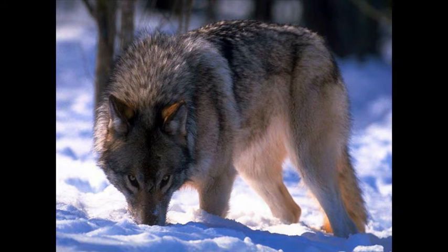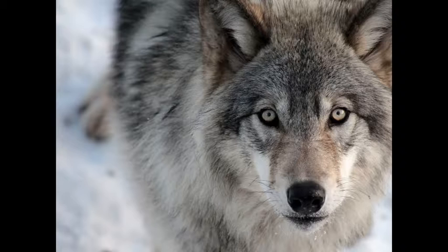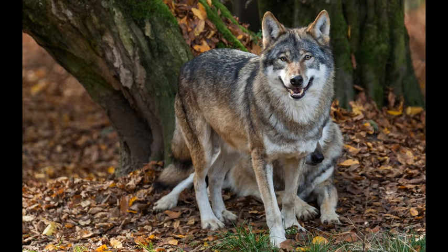Gray wolves gather in packs in winter. If the snow is deep, wolves in a pack march in single file. Each animal follows one another, treading on the same trail wherever possible. The wolf is very cunning. Therefore, it is very difficult to know from the tracks how many wolves are in the pack.